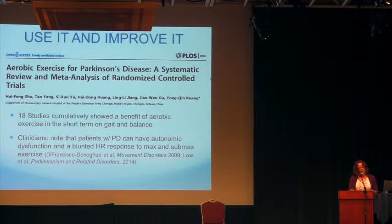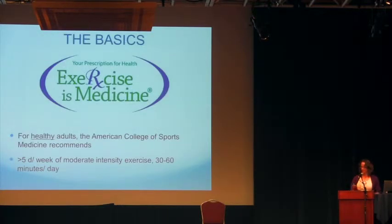And one thing that's been interesting that they're also finding is that people benefit, but when you're actually testing someone's exercise tolerance, someone with Parkinson's may not respond to that peak exercise as normally as someone without Parkinson's. So there may be a blunted heart rate response with that maximum exercise. So it may mean that you're gauging your response. If your heart rate doesn't seem to quite be responding, you go by how hard you feel you're working. So you're going for that moderate level of activity, moderate to vigorous.